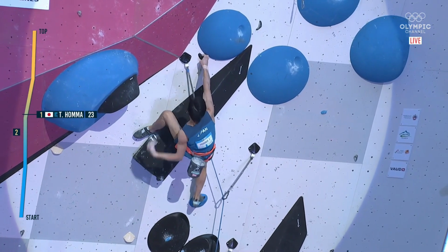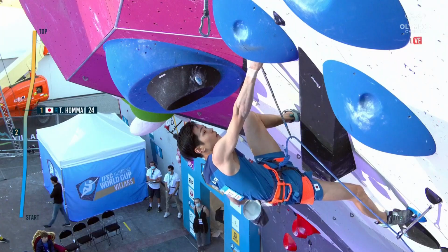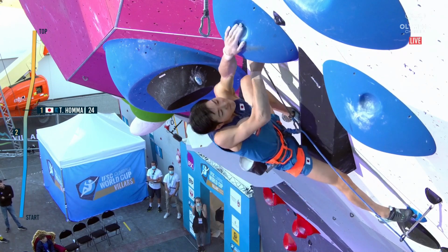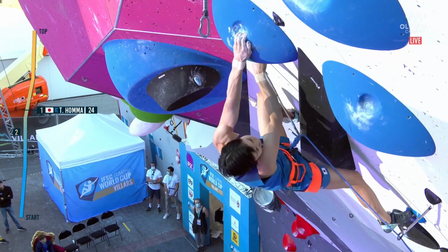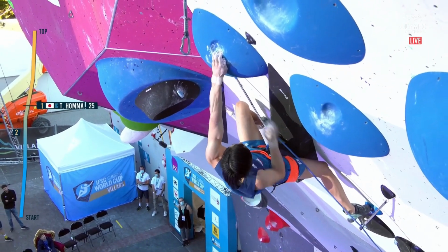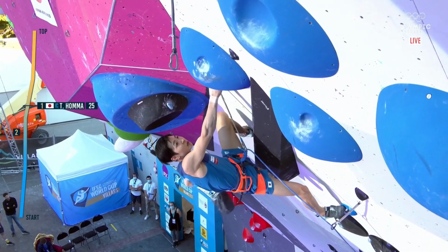This section is looking really hard. It is, isn't it? He's got that left locked in on the tip-marked crimp or jib on the volume. And these dishes are super shallow, so you really can't cut feet or anything on these. You have to stay really tight and keep a lot of tension. It looks like it's in the sun there. It's more the spotlight that's causing that light, so he's okay in terms of friction.